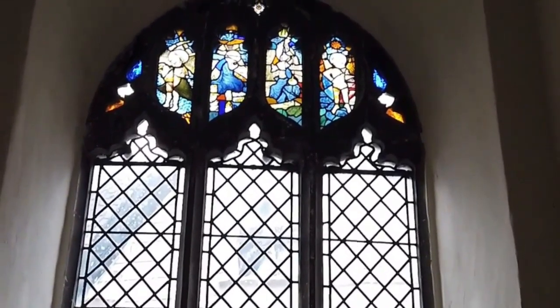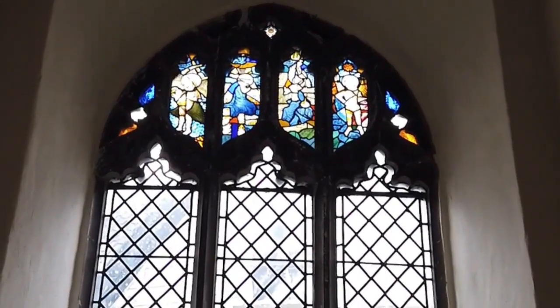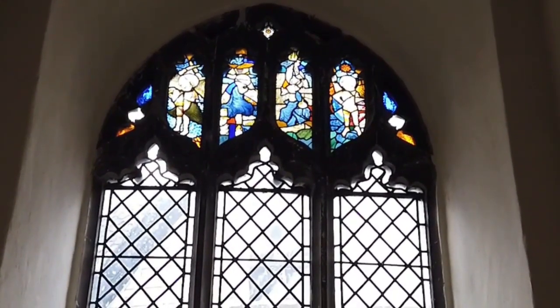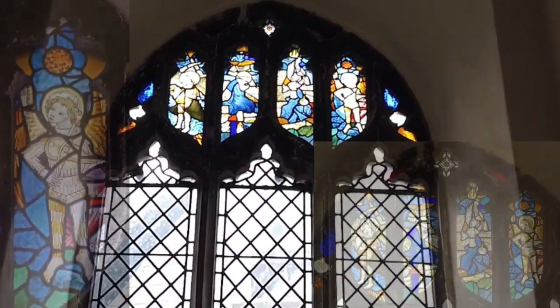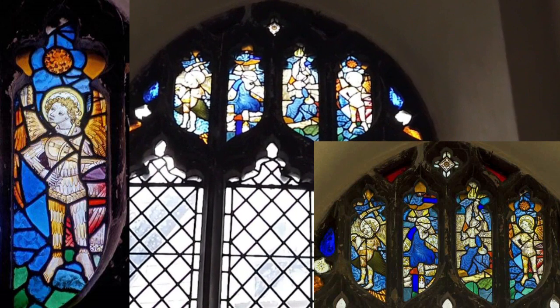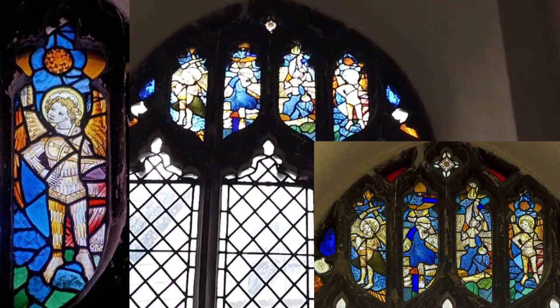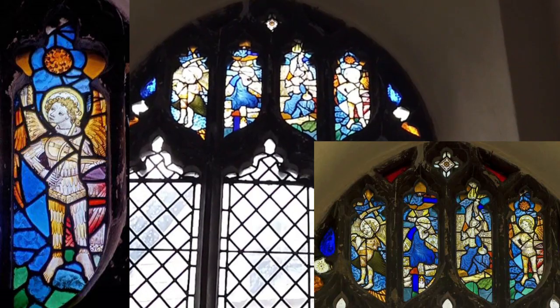There's another glimpse of what would have been extremely rich, colourful imagery in the church when we look at the top lights of the west window in the tower. The angels that are featured there would originally have come from the tops of one of the nave windows.